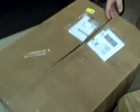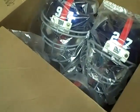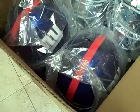Good taping job. Yeah, the helmets now. People want to see the helmets that they've got here. This is a great collection. We got three boxes of helmets in. These helmets were worn through the Buffalo game, the 2011 season.